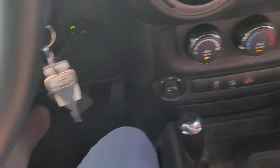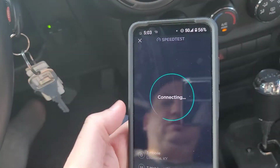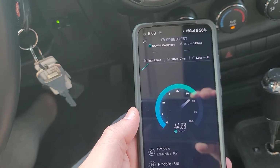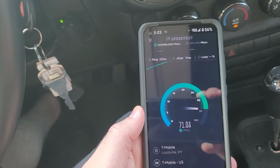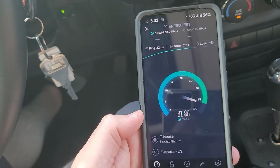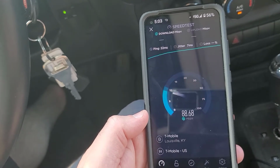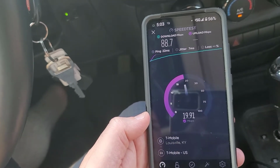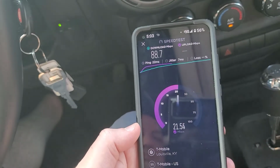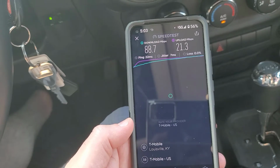We got some haircuts. Alright, so this is the REVVL in the honor box. We'll run a test here. We're still in the city of Louisville. We're about 10 minutes, 15 minutes from the house, but we're in a different area. So you can see we're getting a pretty good, and it is showing 5G here. So we're looking at 80, that's pretty solid. 83. So that's a pretty good speed. Alright, so that's not a bad test.